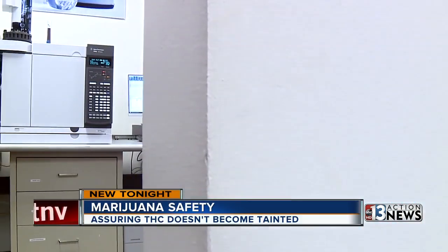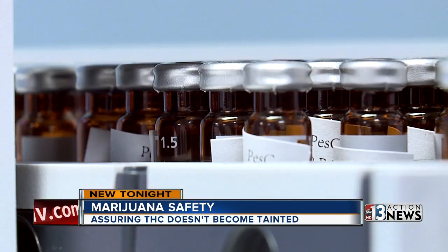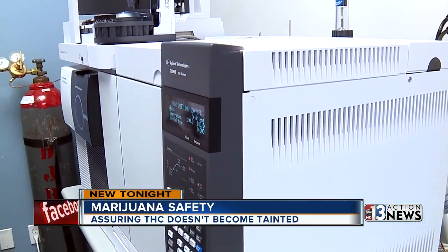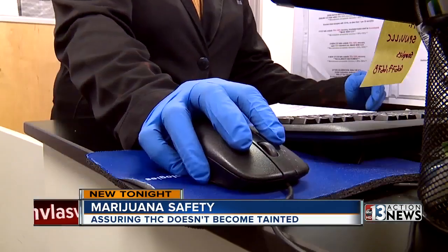This is a GC mass spec triple quad. A high-tech term of the science trade you might not associate with marijuana. Oh, that sounds fancy. Yes, it is very fancy. This instrument costs around $400,000. Wow. Digipath Labs tests anything and everything cannabis.